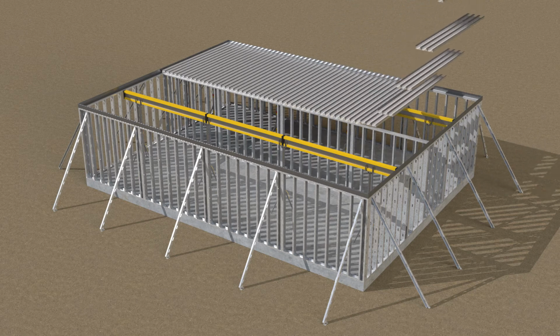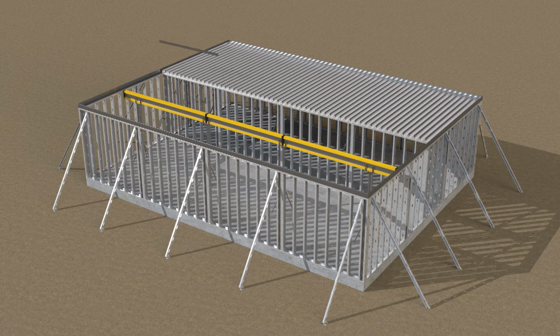Again, the erection is similar to any composite floor deck. Note the accessory at the head of wall. We'll come back to that in a moment, as the dovetail deck is installed.